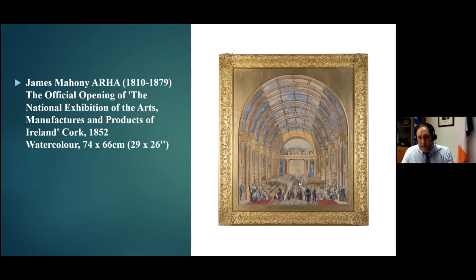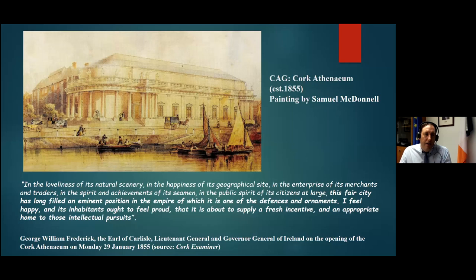Looking out towards the quayside, you can see as well that James has put a focus on the amount of light actually coming in. And you can see there is an official title, National Exhibition of the Arts, Manufacturers and Products of Ireland. When you're researching this, it's just Cork National Exhibition that actually comes up. On the back of this, and Etta mentioned it in her introduction, the exhibition lasted for 6 months.